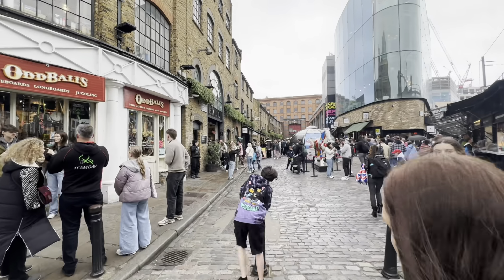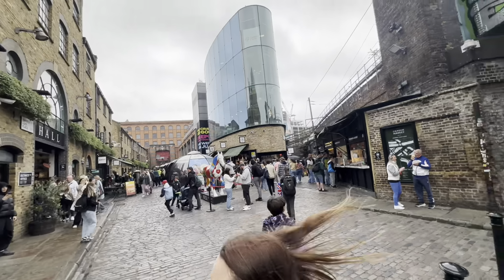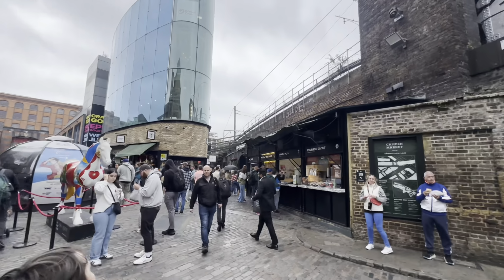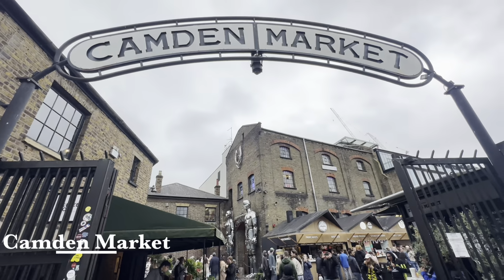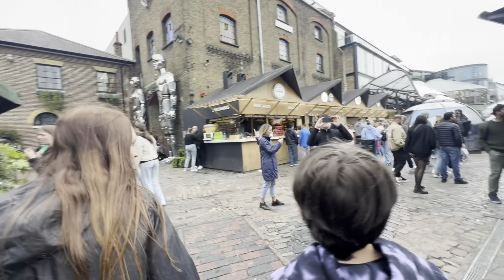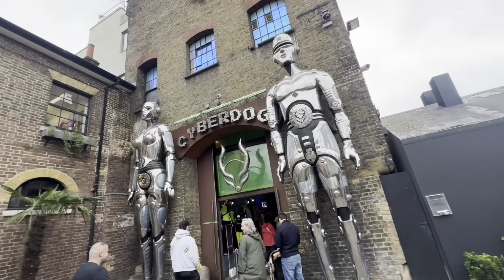Busy much? How busy is this? Somewhere around here. It's like a disco shop.